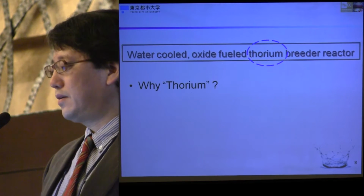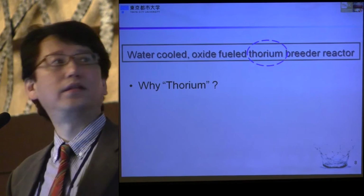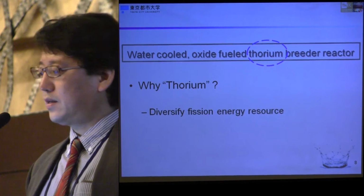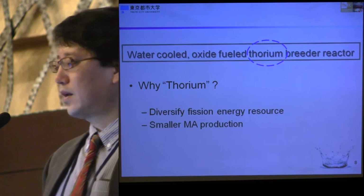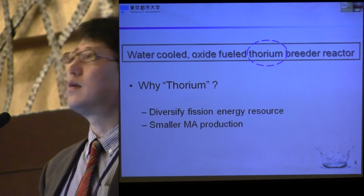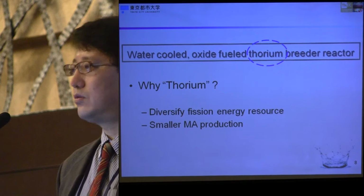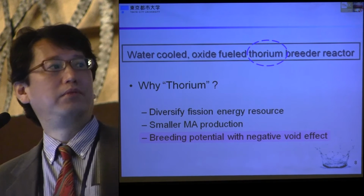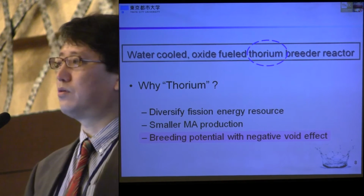There is a continuity from existing technology. And why thorium? Of course, many people already talk about this. One reason is to diversify fission energy resources. The other is smaller minor actinide production. But my concern is not there. My concern is here: breeding potential with negative void coefficient.